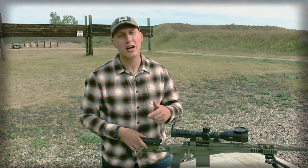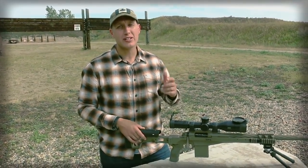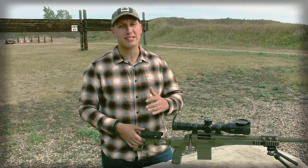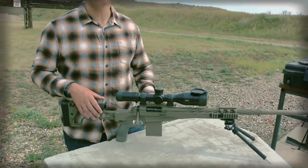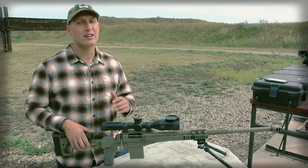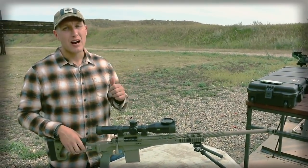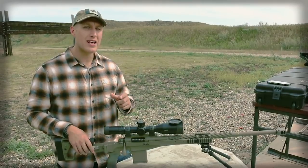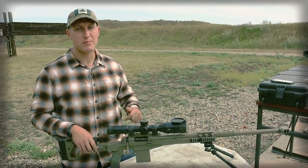The next thing I want to talk to you guys about is the trigger. PGW is using Trigger Tech triggers, which are absolutely phenomenal triggers. They're probably the best precision rifle triggers out on the market today. PGW is using a proprietary magazine. This means that this magazine won't fit on any other rifle, which is kind of a disappointment for me. However, I haven't found that it's been any shorter than the AICS magazine, and I've noticed that AICS magazine extensions will still fit on this magazine.